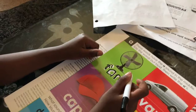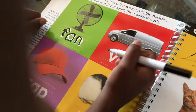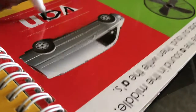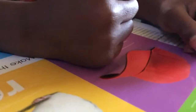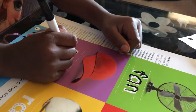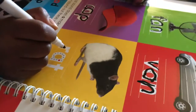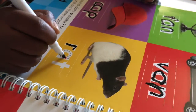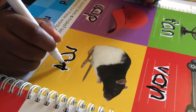A. You know the letter. N. Okay, what's the next one? Red one. Go to the red box. No, the red box. What's the word? Van. Good job. Cap. Yep. Too big, but good job. Good job.